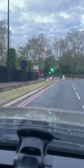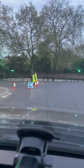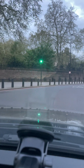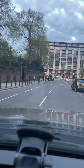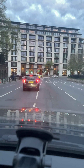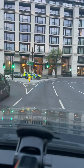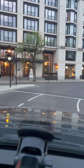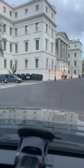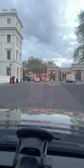And we can't go down Constitution Hill, which is where I would have gone, which takes you down to Buckingham Palace. Well, we can't go down there, so I have to abort that. Must be something happening with the rails. There's a massive police presence. So I have to abort that and we'll go down Piccadilly.